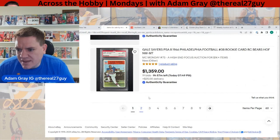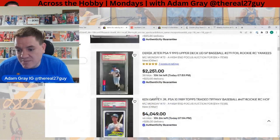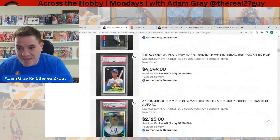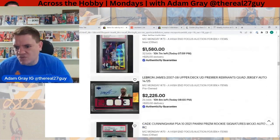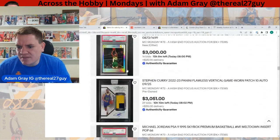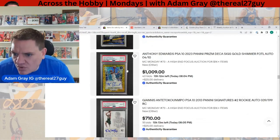Go to page 2. Like I said, MC has 2.5 pages this time. I think it's maybe their biggest weekly that they've done. MC's just blowing up on their weekly auction, guys. Tiffany Griffey and a PSA 10 is a big card. LeBron, we've seen a couple of these recently. The jumbo jersey out of 03, exquisite. What was that? Oh, the Duncan 97. Bowman's Best Atomic Refractor is a great card. Anthony Edwards Gold Shimmer.